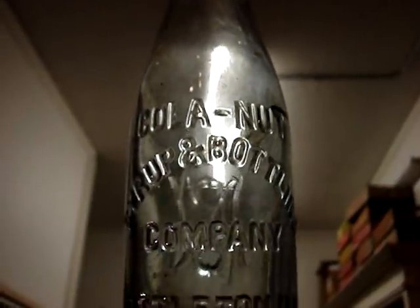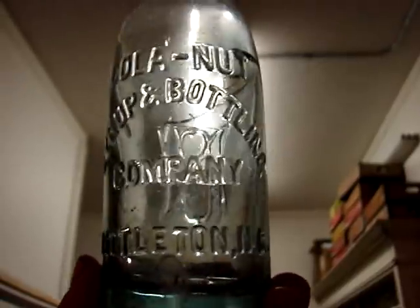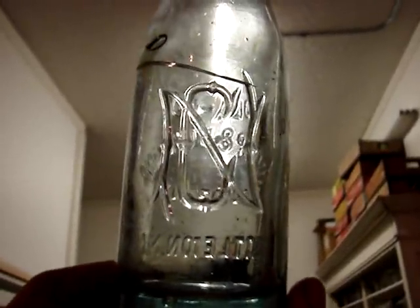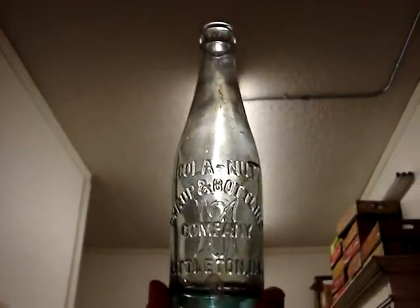And then we have this unusual long neck cola nut syrup from Littleton. I'm sure you've seen me find a number of these. No, they're not common. This is probably the 7th one I've found in any kind of condition. Probably the 3rd best one. So even in that condition, it's still worth $20.